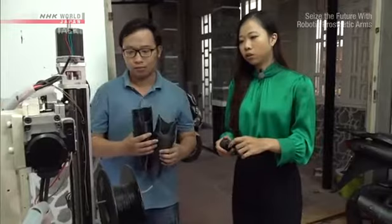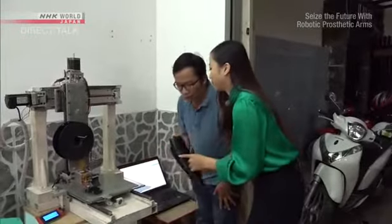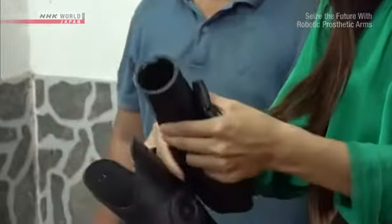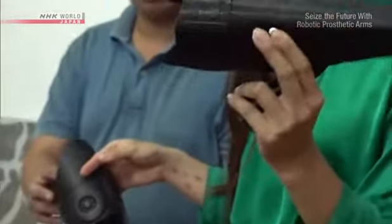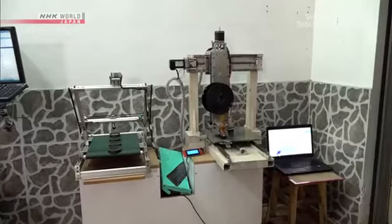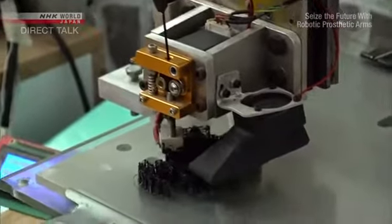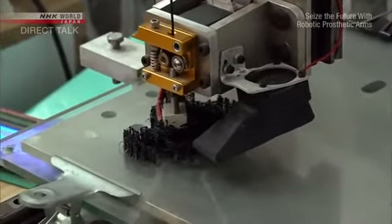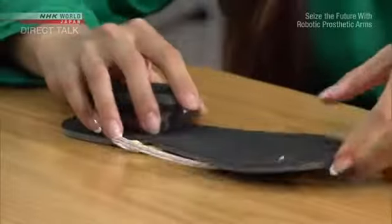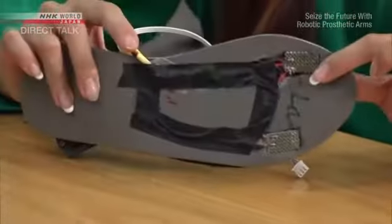The prosthetic arms are made by 4 Vietnamese engineers. From creating the components and attaching them to making it into an arm, the work is all done in this studio. Even this 3D printer was built by the engineers. In addition, this prosthetic arm is controlled by a sensor placed inside the shoe insole, which was also developed by the engineers.